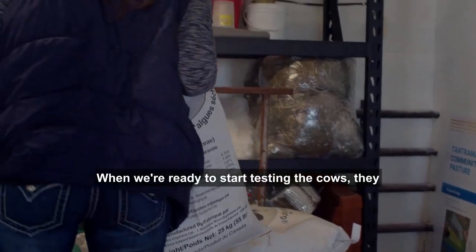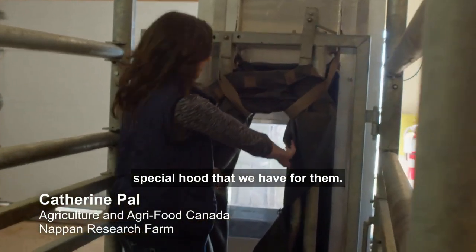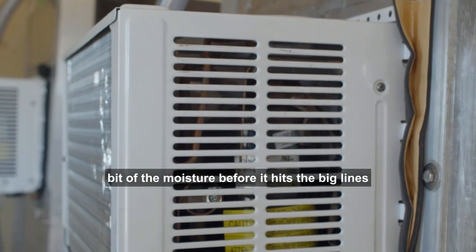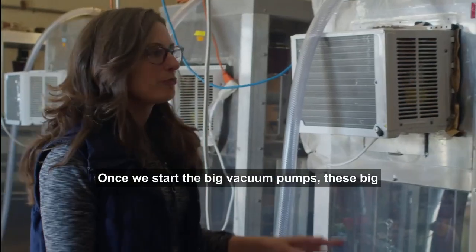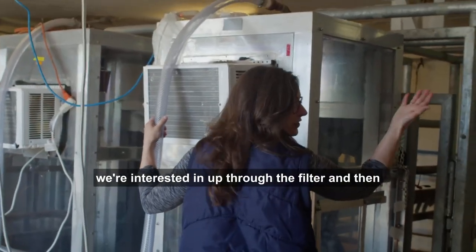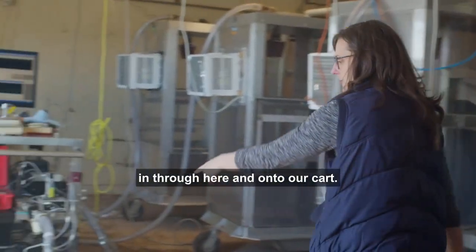When we're ready to start testing the cows, they come in and they put their head through this special hood that we have for them. Have an air conditioner that helps to remove a little bit of the moisture before it hits the big lines and gets pulled out of the head box. Once we start the big vacuum pumps, these big tubes will suck the air and the gases that we're interested in up through the filter and then in through here and onto our cart.